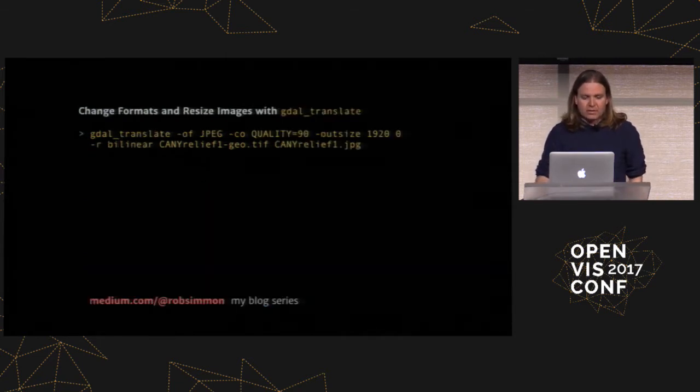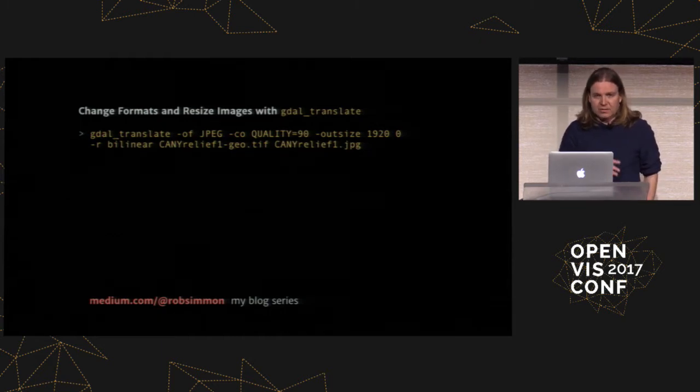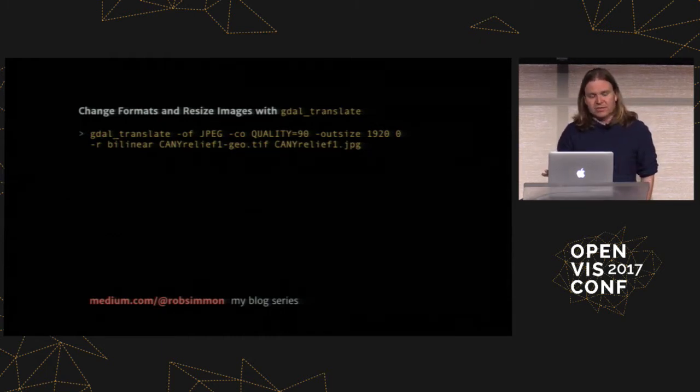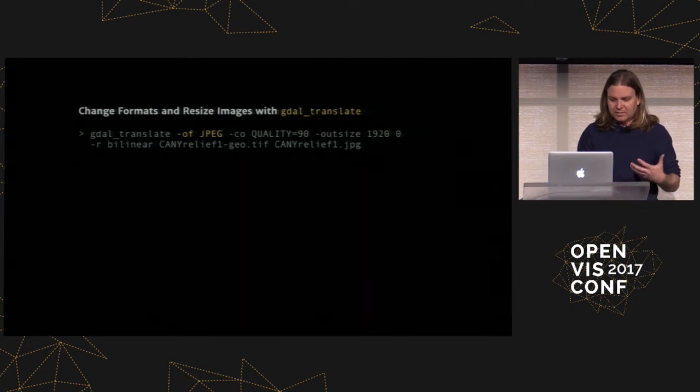So one of the easiest functions you can do with GDAL is gdal_translate. And that's just for going from hundreds of different data formats into whatever data format you want. So for making an image of a map for this slideshow, you can say gdal_translate is the command, and then specify an output format. It's simply -of.